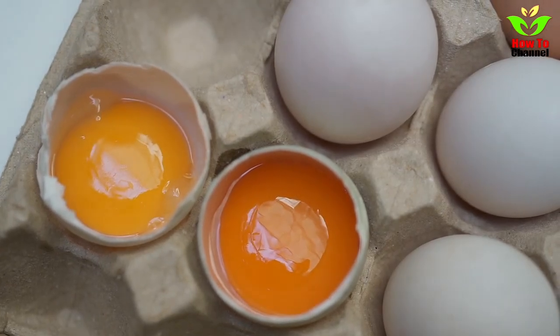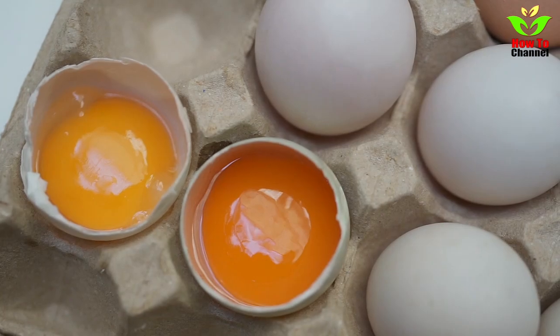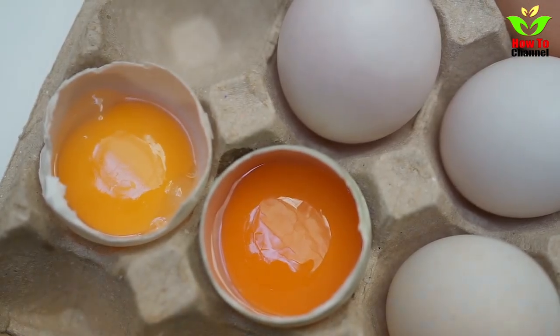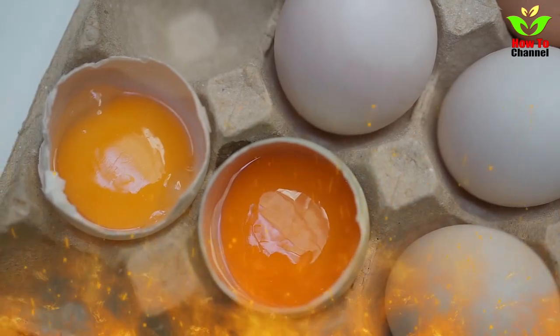In the garden, eggshells decompose slowly, providing a long-term calcium source for plants. I add them to my compost pile or directly to garden soil each spring. Fruiting plants especially benefit from this calcium boost throughout the growing season.